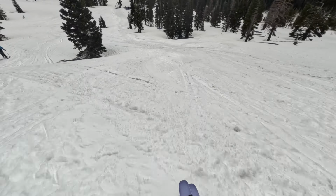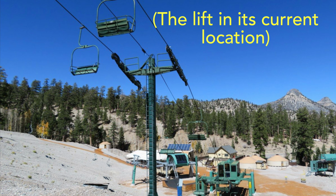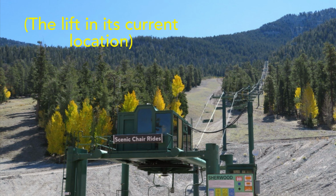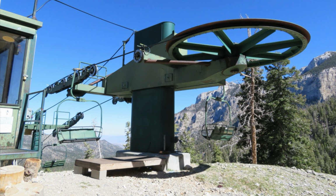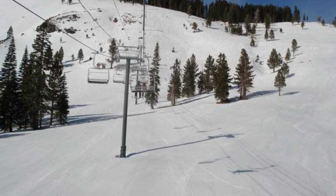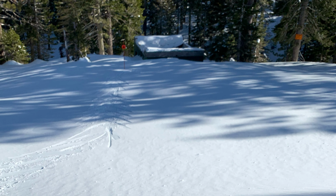This Sherwood triple chair would be upgraded with a new motor and chairs from Garaventa C-Tech in 1998. At the same time, Hot Wheels was installed. This was to support the lift that was not new in 1993. Interestingly enough, the Sherwood triple chair actually had the largest vertical rise out of all the other Sherwood lifts, topping out at 955 feet. The double chair had a rise of 954 feet, while the new high-speed quad has the shortest rise of 943 feet.